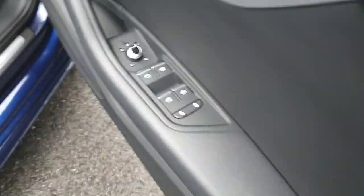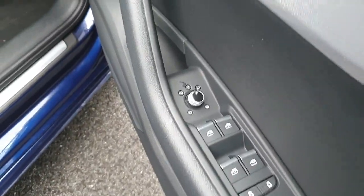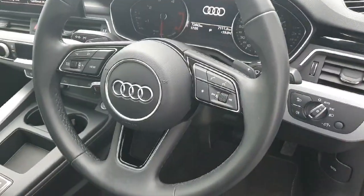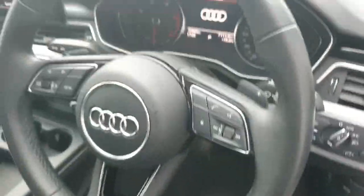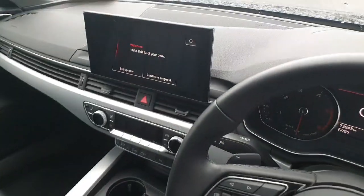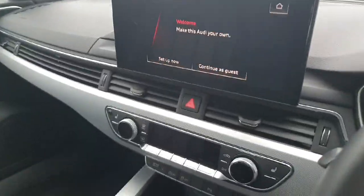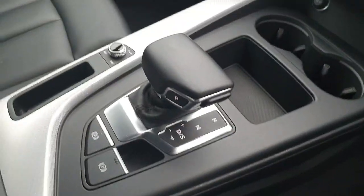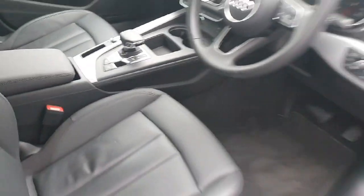The car comes with electric windows, electric wing mirrors, they're heated and foldable. Boot release button there as well. Chrome tread plate, four-way lumbar support, full leather as well. Leather steering wheel, there's your auto lights, your auto wipers. You've got your MMI system as well with Android Auto and Apple CarPlay. Air conditioning, heated seats, drive select, cup holders, and of course your automatic gearbox.